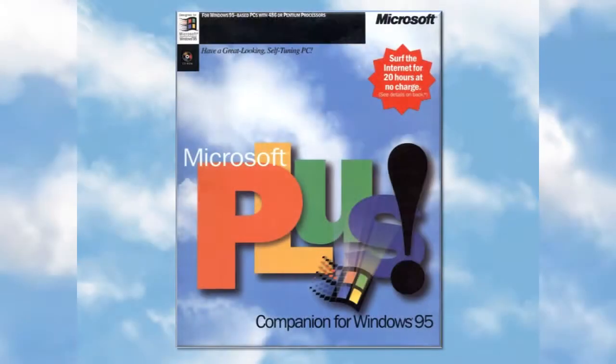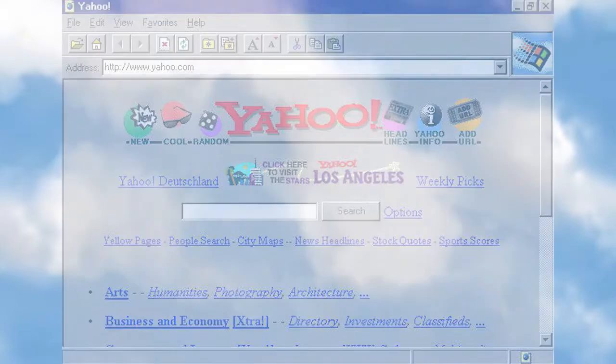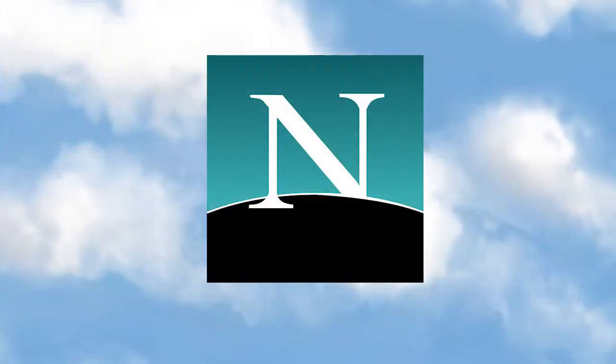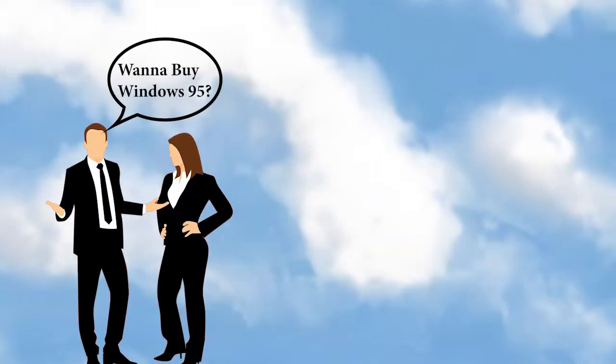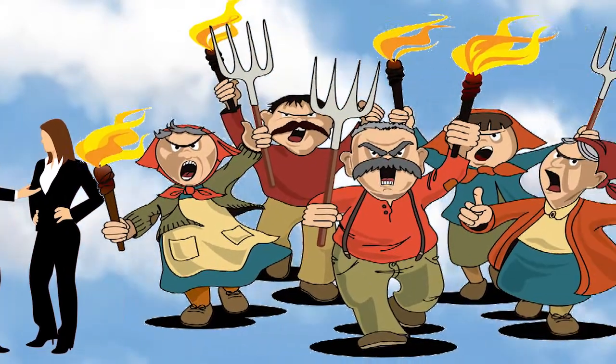The internet was very new at the time and had just become available to the general public. At the time, if you wanted to get internet, you had to buy the Microsoft Windows 95 Plus add-on pack, which shipped with Internet Explorer 1.0. The only other way to access the internet was through programs such as NCSA Mosaic and Netscape Navigator. Windows 95 released for $109 if you just wanted to upgrade from Windows 3.1. If you wanted to install Windows 95 without upgrading, you had to pay a total of $209.